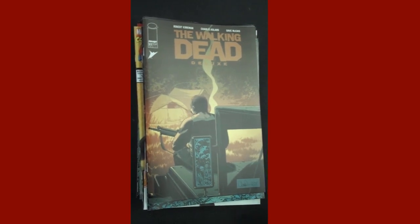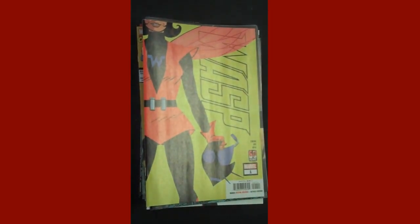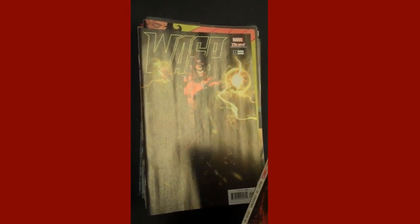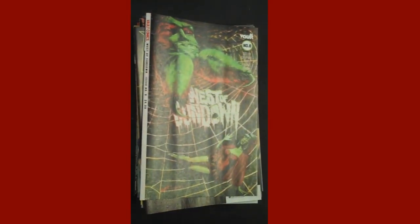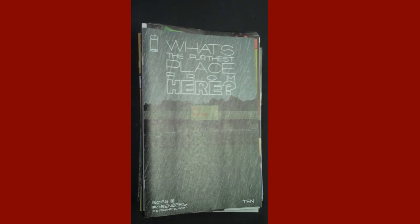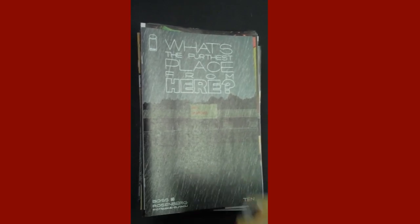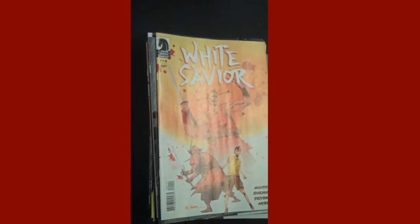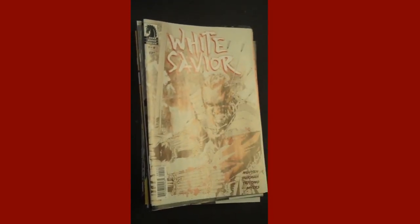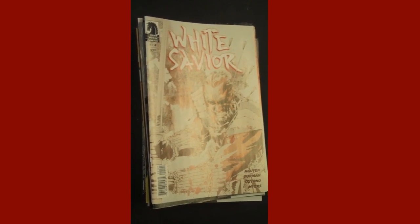From Marvel, we have issue 1 of Wasp. And there is your variant cover for Wasp, issue 1. From Vault Comics, we have issue 8 of West of Sundown. From Image Publishing, we have issue 10 of What's the Furthest Place from Here. Dark Horse Comics brings us issue 1 of White Savior, and your variant cover is right there for White Savior issue 1. That's all the comics that came in today.